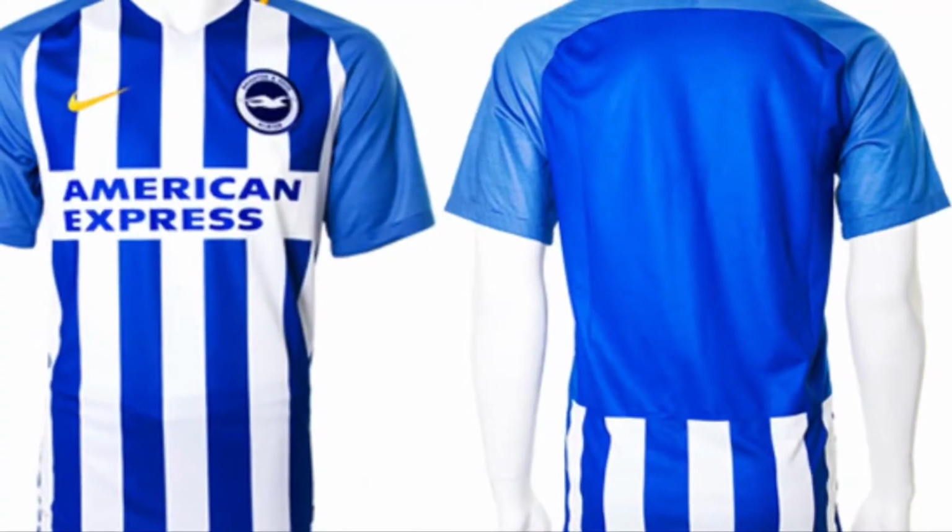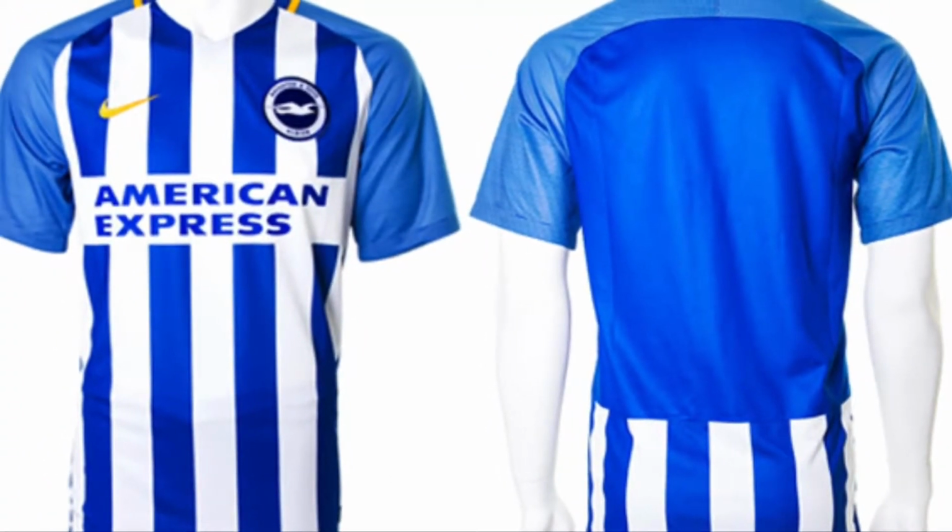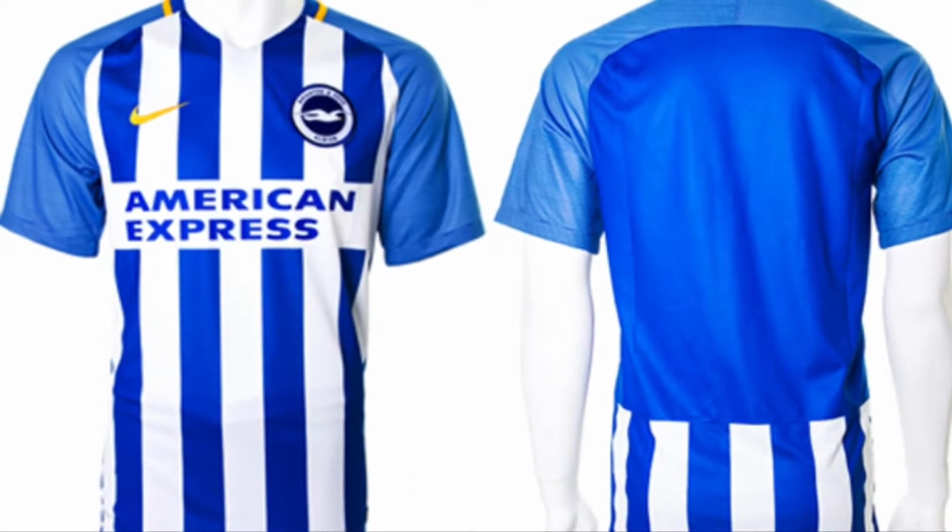Now we go on to Brighton's. I think it's an okay kit. The Nike in gold doesn't really work for me, and the American Express pattern, I'm not too sure on it, but it's okay I guess. I'll give it a 5.